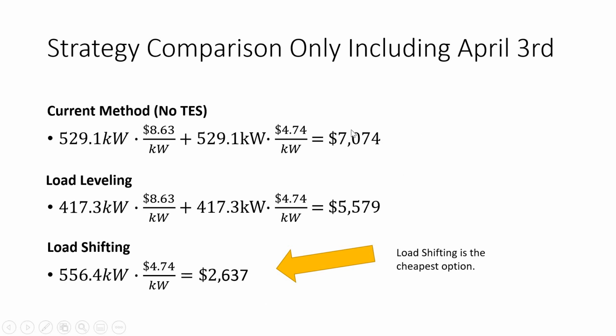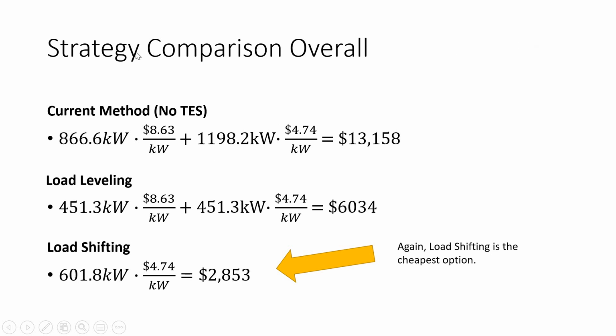You can see the current system for just that one day was $7,000 for the demand. The load leveling will be $5,500, which is an improvement. $1,000 and $500 is an improvement. The load shifting made that improvement even better just by avoiding this $8.63 per kilowatt, that's pretty significant, especially if you're still timing it by $4.74. If we do this for the whole entire 2-week span, we're getting $13,000 for the first one, $6,000 for the second, and only $2,800 for the last one. So if you're getting charged on-peak and off-peak, definitely go with this $2,800 for sure.